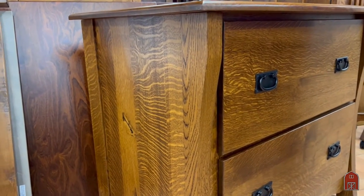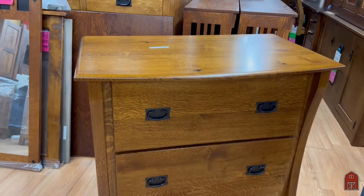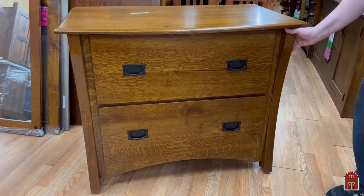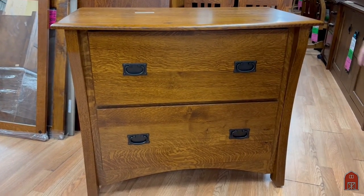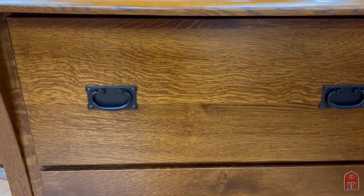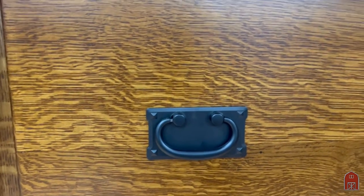We can make these in 2, 3, and 4 drawer credenzas. We are very flexible in our custom crafting. This Master Mission series has this beautiful heavy curved post in front, a heavy post in back, dovetail drawer joints throughout, full extension drawers. We have beautiful black mission handles, but we do have alternate hardware available.